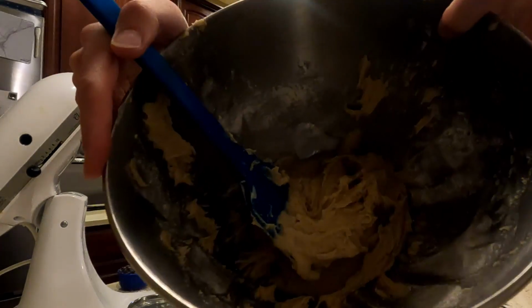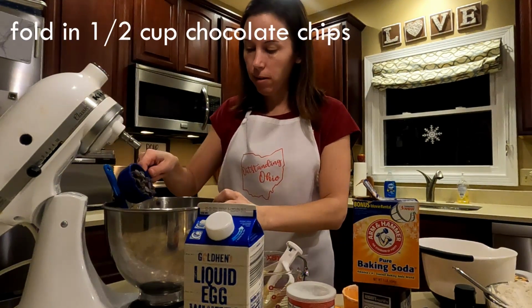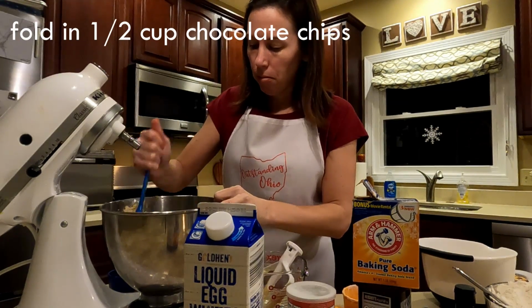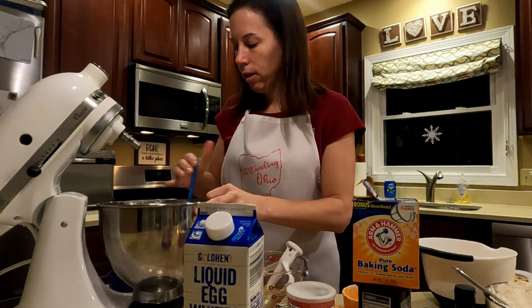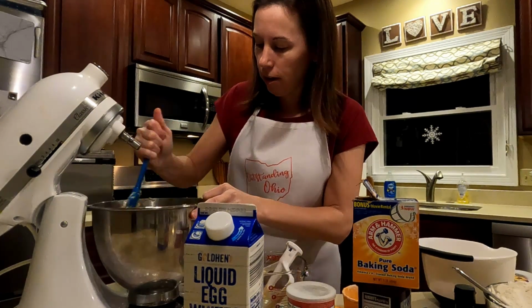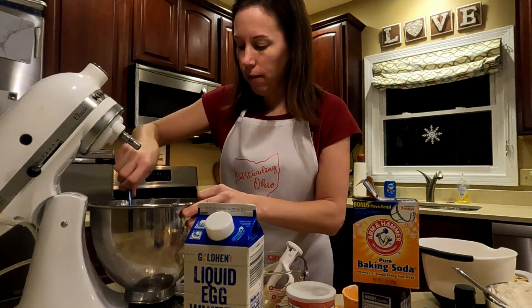So there you have it, without the chocolate chips, and then it's a 1/2 cup of chocolate chips. Just gonna put some of those in and just mix them in a bit. And then put the rest. And there you have it.